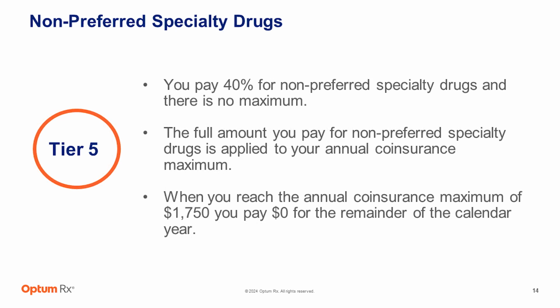For Tier 5 non-preferred specialty drugs, you pay 40% and there is no maximum. The full amount you pay for non-preferred specialty drugs is applied to your annual coinsurance maximum. When you reach the annual $1,750 coinsurance maximum, you pay $0 for the remainder of the calendar year.